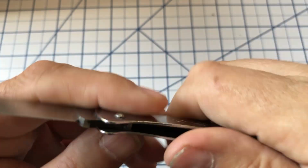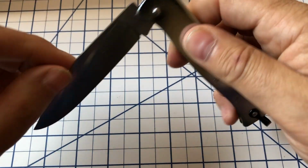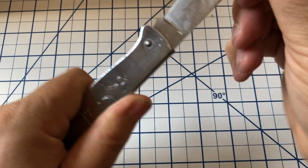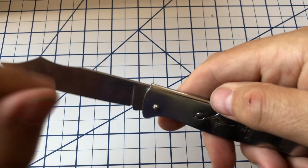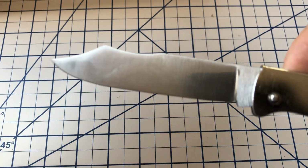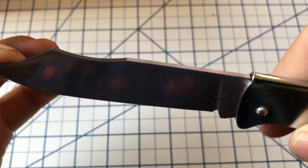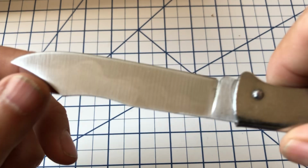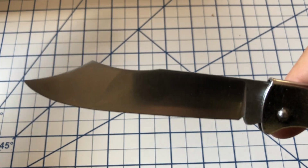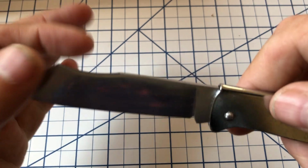There's a back spring inside, so this is a slip joint, and it does have a half stop, and it does have a pretty strong pull. I would give it a 6. The knife is made of carbon steel. I don't know exactly what. I'm going to guess something like a C75, but I may be wrong on that. And it is in this sort of Turkish clip, sort of reminiscent of a scimitar.